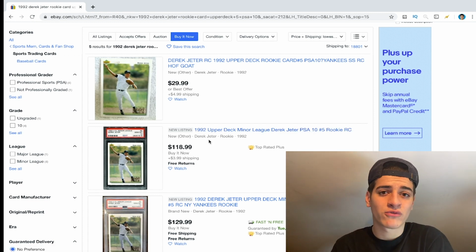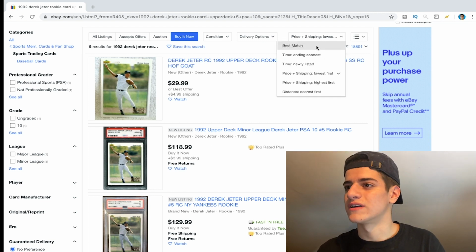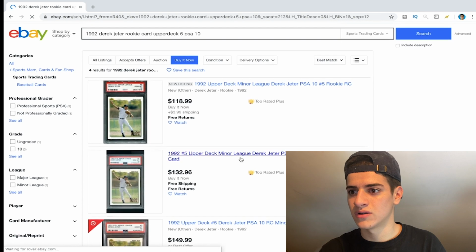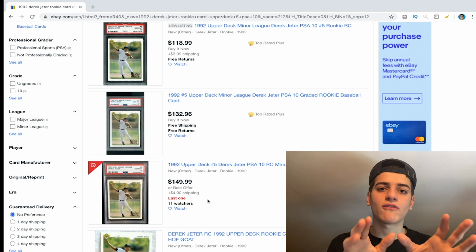119, I can grab this right now for 119 and throw it up for 150, and I'll probably get some watchers. I don't think it was up for 150. What was it up for? Yeah, 150, and I can get a lot. That's crazy. So you just gotta look out for those bids and deals.